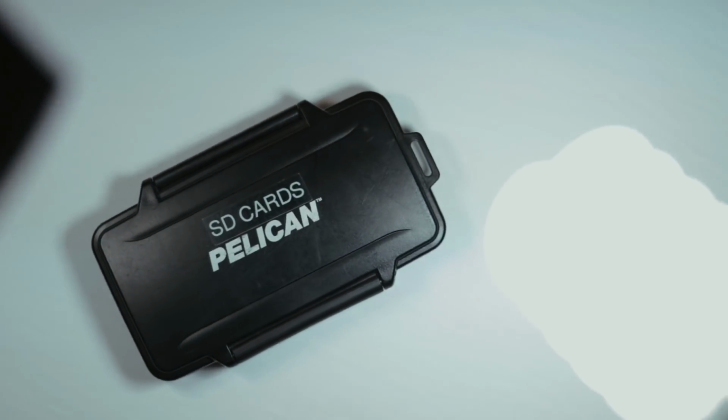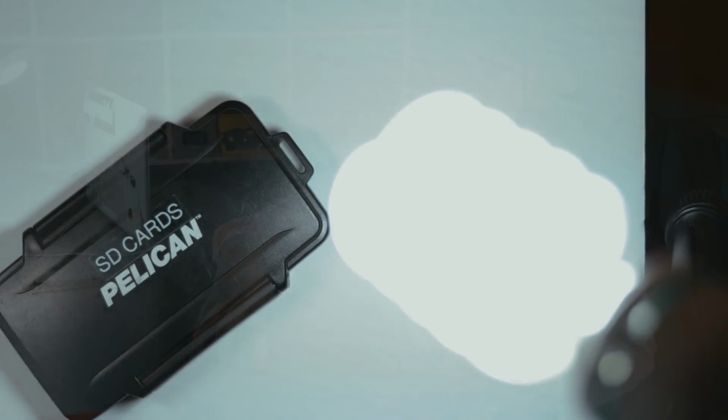And following suit with the same mindset from earlier with the whole redundancy thing, bring extra SD cards. That's my last must-have for a shoot. Extra SD cards, because you will run out of storage the same way you will run out of battery, and you will wish you had brought another one, even though you were like, I'm never gonna go through all this.